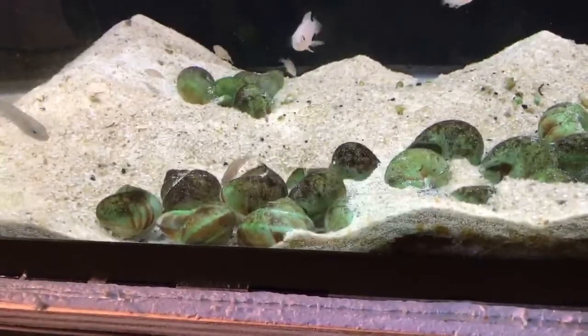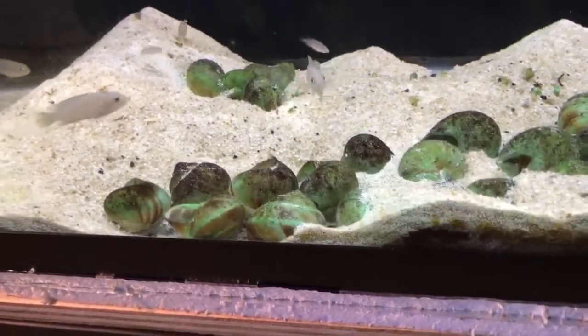Heather bought a shirt that says I love lobster, but the picture is a scorpion. I love it. That's awesome.